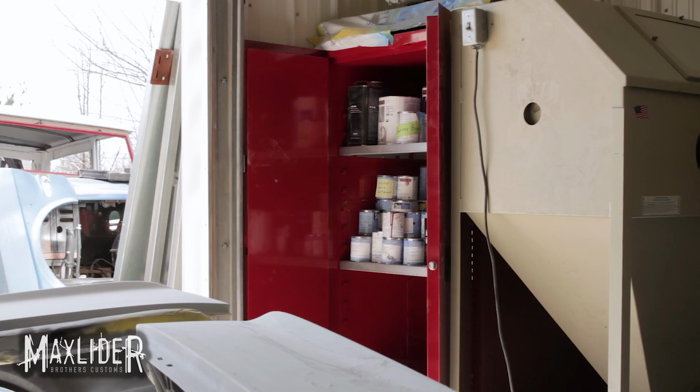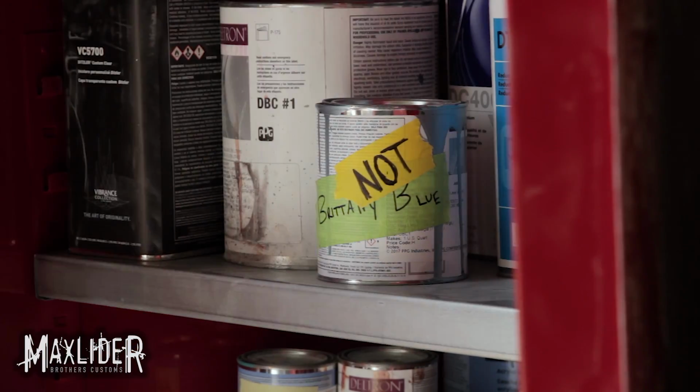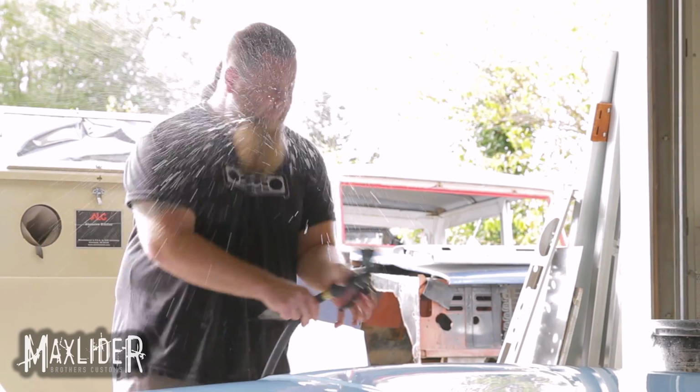So I just found out the paint's wrong. We bought all this paint and we sprayed the firewall. Looks gray to me. I don't know, they're telling me it's supposed to be blue. What do I know? I'm colorblind. I don't know, whatever. But Dan and Keith have it under control, and I have total faith in them. We're gonna knock this baby out.